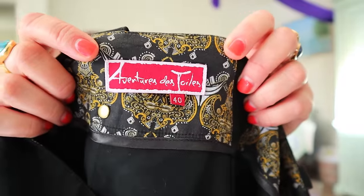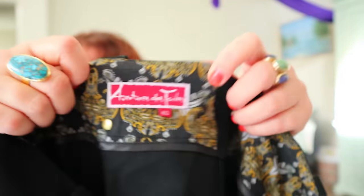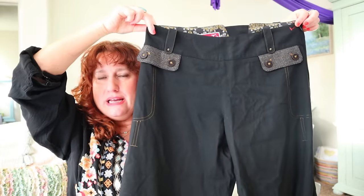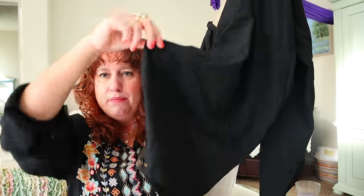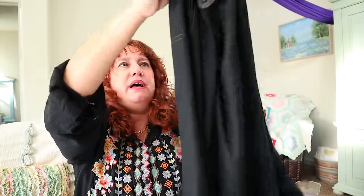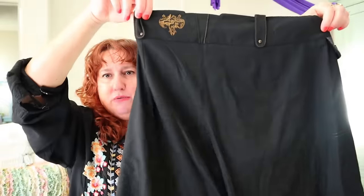At my place, they're really great. I love them all. This is an Adventures Day Toile. I think it's French, so I'm saying it totally wrong. Good bohemian kind of brand. These are wide leg, layering look, boho-y pants. They are like parachute pants because look at this, and that has buttons on the hem. These are made well, so that's definitely a boho-y layering look.